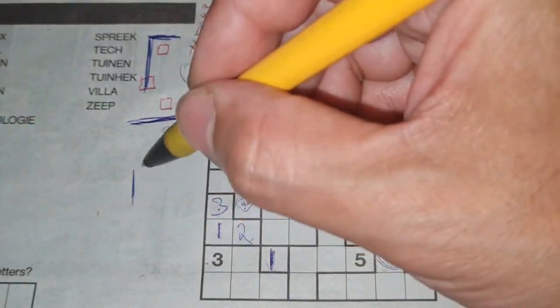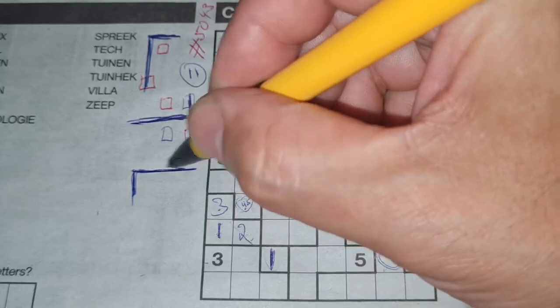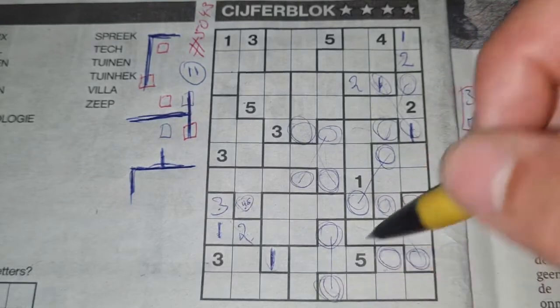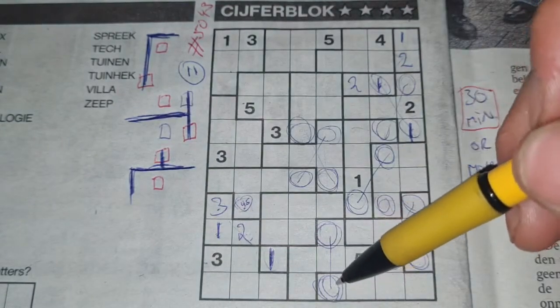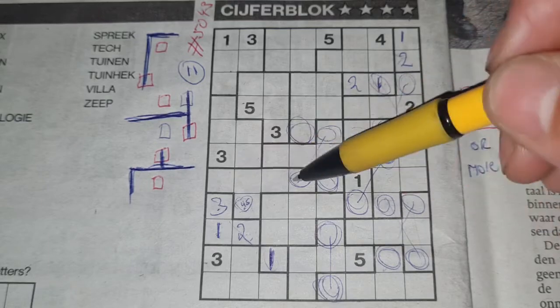Then the following shape, how about this shape? Let me draw the shape here. When you see this kind of shape, remember that this box has the same number as that box. So this box has the same number as that box. More of these kind of shapes? No, only one.